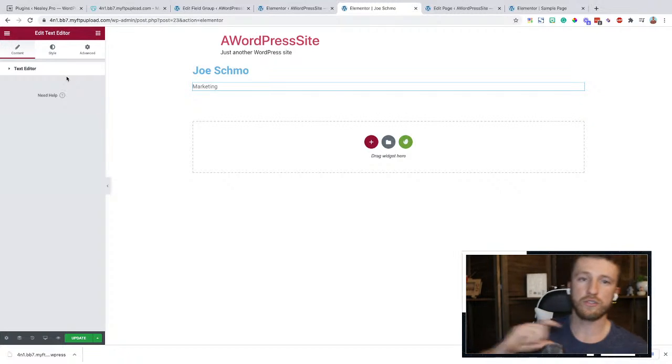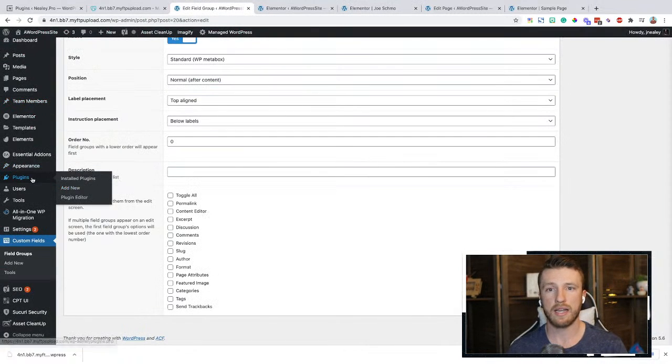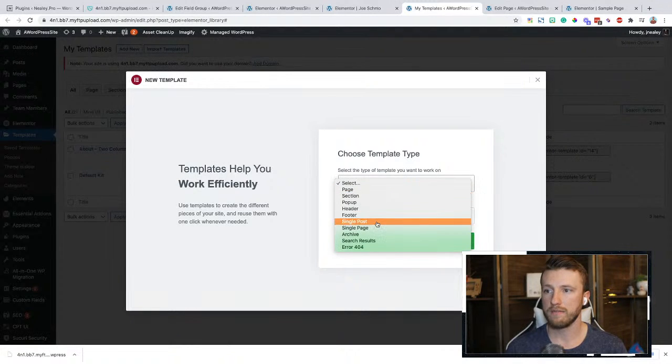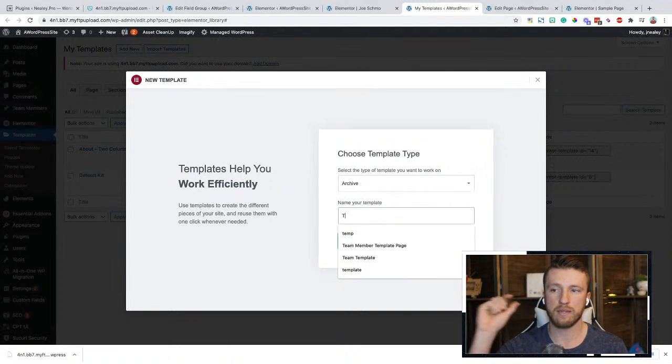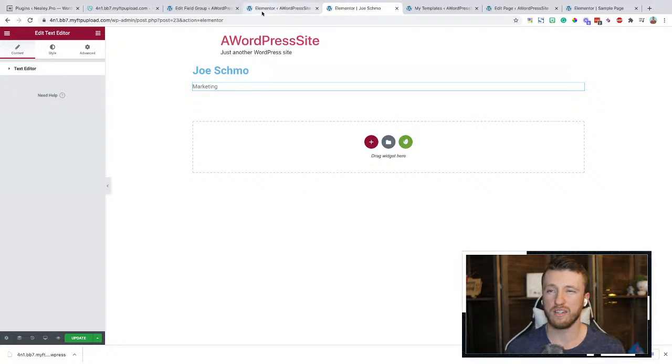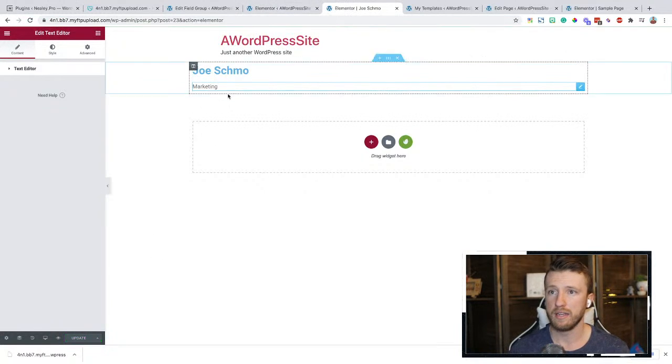Now again, the use case for this is I would create a template inside of Elementor. So I would do add new and create a new archive for team that would automatically pull those in. So as I create a bunch of team members, I don't have to go in and create those team member pages each and every time. It's automatically going to create it based on those custom fields with whatever design I've set up. I'll do one of those in a future stream where I set up a full-on team members section or a portfolio really using advanced custom fields. This is just touching the water, if you will, with advanced custom fields integrated into Elementor, and just a use case.